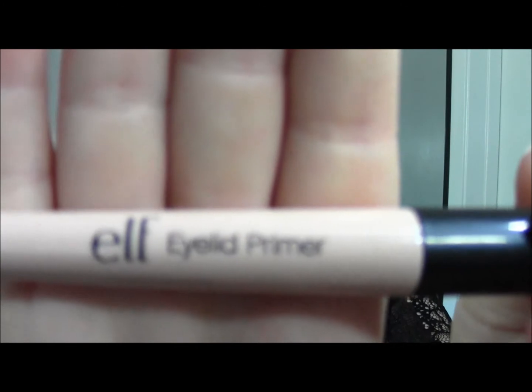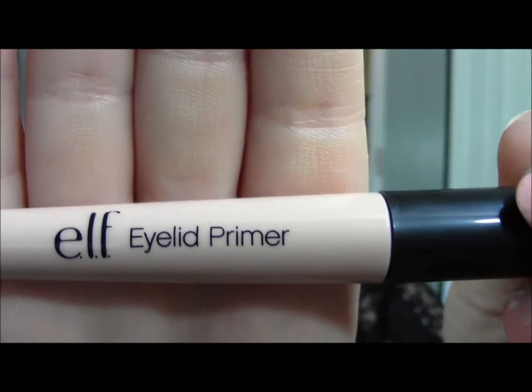Now the last 2 products are ones I use every single day, and my life would not be nearly as pretty without these products. And the first one is my e.l.f. eyelid primer. Guys, this is fantastic. I've used a few other eyelid primers. I come back to this one every time. It just has a little pump applicator, a lot like a lip gloss.